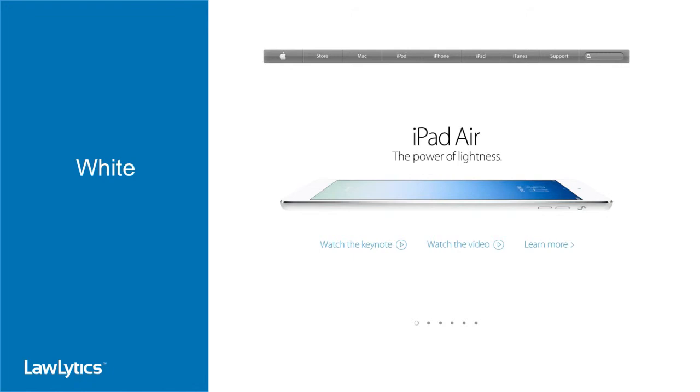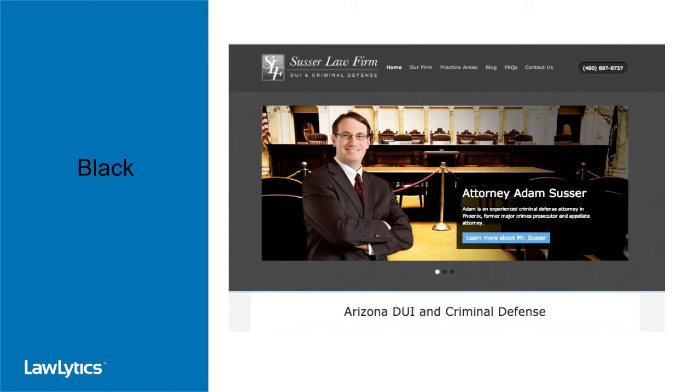This slide is from Apple's homepage. Apple really started to own white with its iPod earphones, but now it's a dominant theme throughout all their website and packaging. White feels right for Apple. And the last color we're going to look at is black. And what did Dylan say about black? Black is the color and none is the number.